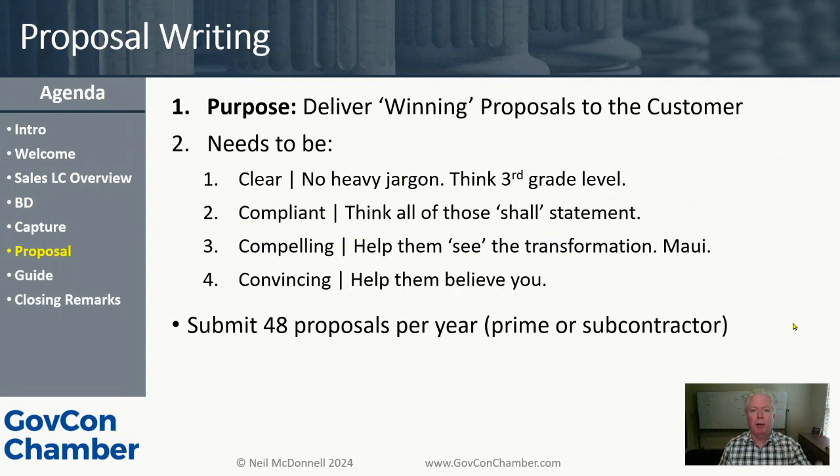So as you write proposals, just a quick tip for you is that remember that proposals need to be clear, compliant, compelling, and convincing. And if you're not on video, clear is no heavy jargon, compliant is all the shall statements, compelling is help them see the transformation, the vacation to Maui, Hawaii, right? And convincing is help them believe what you're saying the transformation is, that you are the ones to take them there.